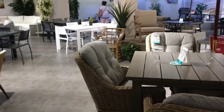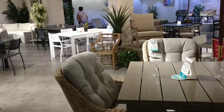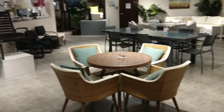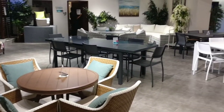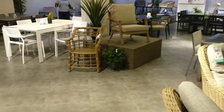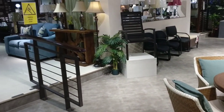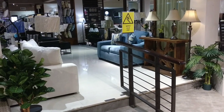Furniture area, we have lawn chairs, outside table and chair sets, just to name it. So, let's pan around and show you what I'm talking about. There you have furniture out there.